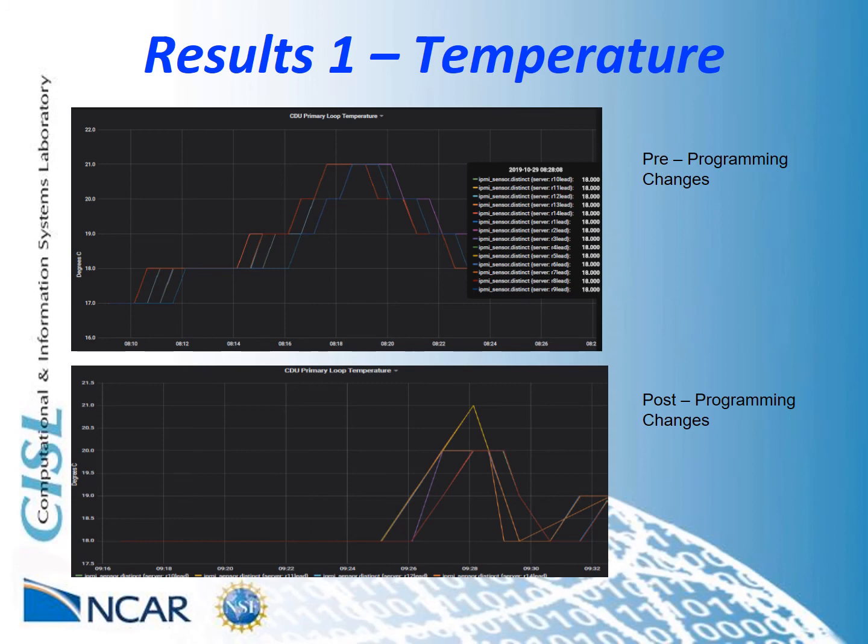The lower graph shows the post-programming change transition. The temperature of the loop still spikes to 21 degrees Celsius, but it is quickly brought back down to 18 degrees Celsius within 2 minutes. To the NWC team, this shows that the change successfully caught the load between modes much quicker as compared to the original sequence.